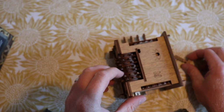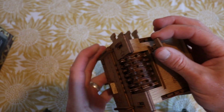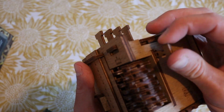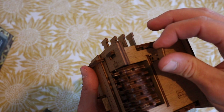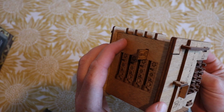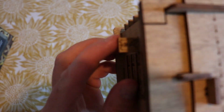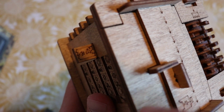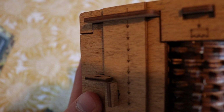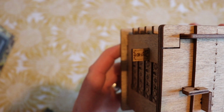Okay, so here's 4. 4's at the top here. Won't go in. Why will it not go in? Something's just popped out here. This little piece popped out as I popped the stick with the four holes in. But what that means, I don't know.